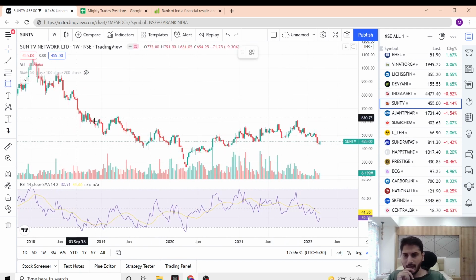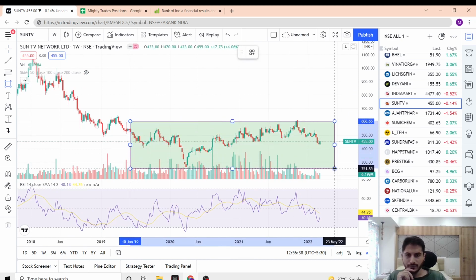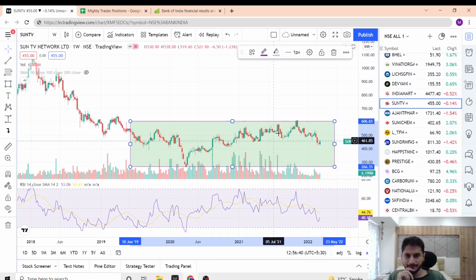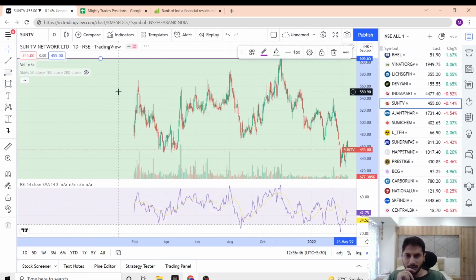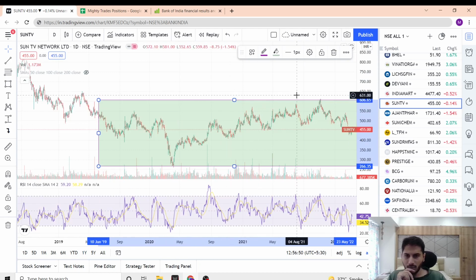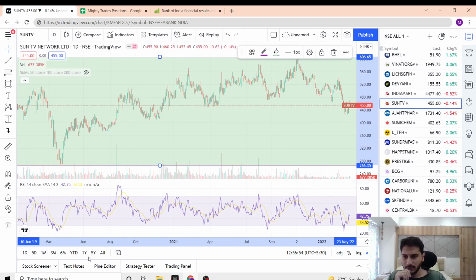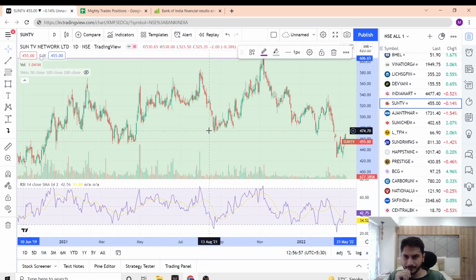Consolidating for a very long time in this price range. Not really moved even a bit. I mean, just look at the consolidation. It's massive, the consolidation has been. So no real chart pattern here. The only chart pattern that I do see is if you look at the 1 year chart.